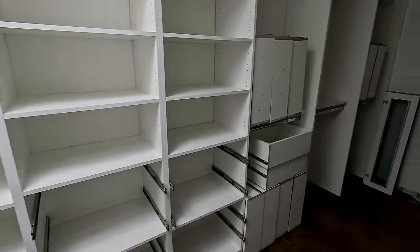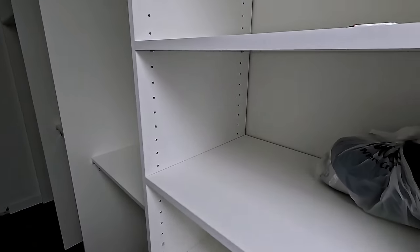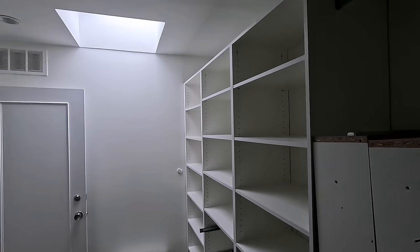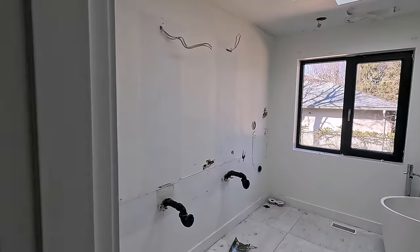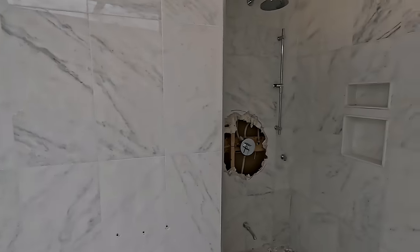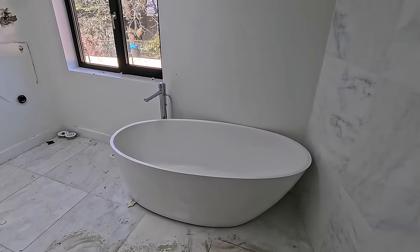Nice big closet, holy. It's really cool. Some ink. They had an Epson. Nice skylight too. All right. Got a nice marble for your bathroom. I don't want to be directly in the windows. The one side of the house has close neighbors.